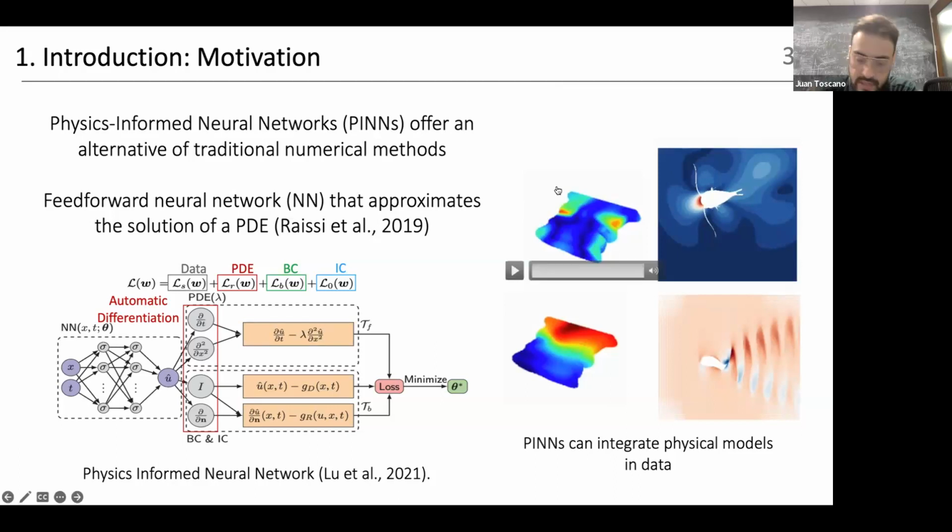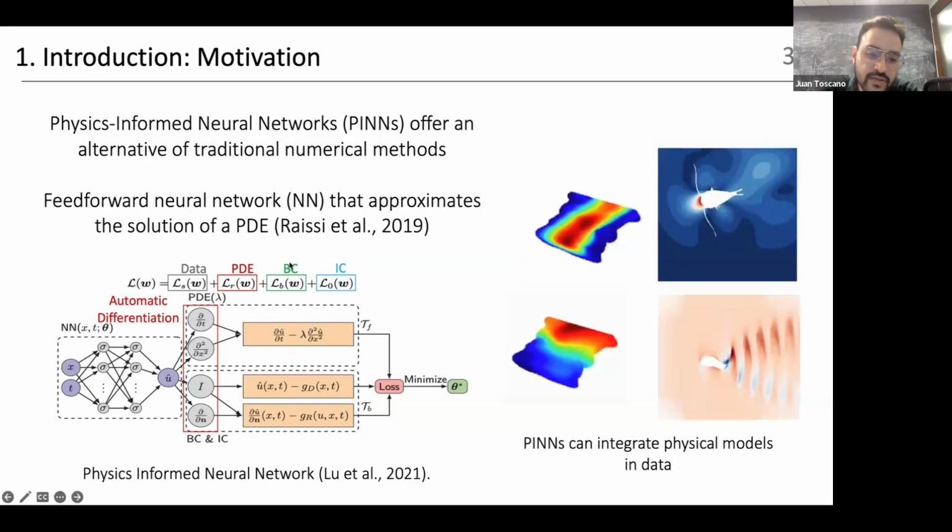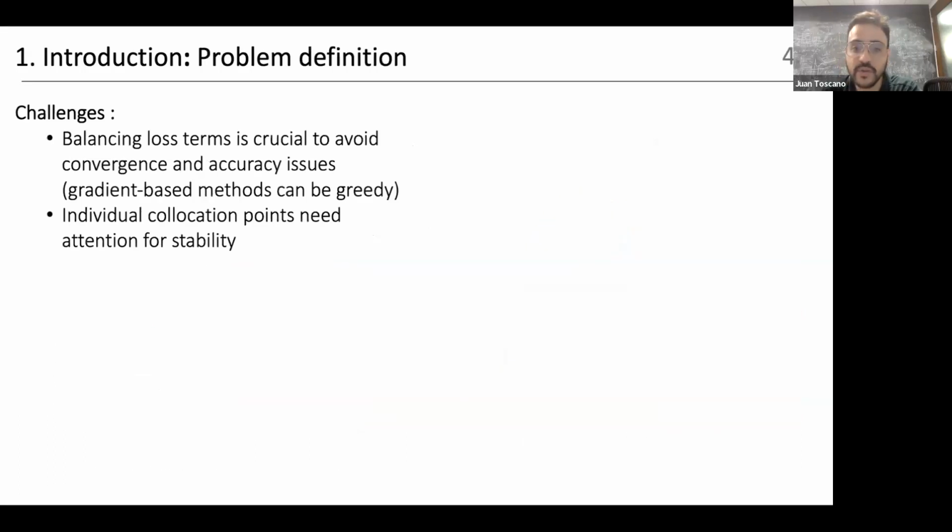You have some examples where we solve the Navier-Stokes equations using data. However, since we have, in this case, 4 loss terms, it raises an issue. We want to minimize them, but we need to know what is the right balance. We want to minimize all of them at the same time, but we need some kind of balance to avoid convergence or accuracy issues.